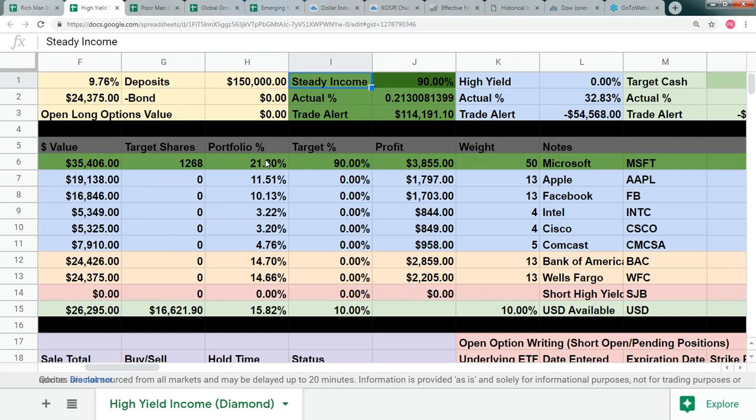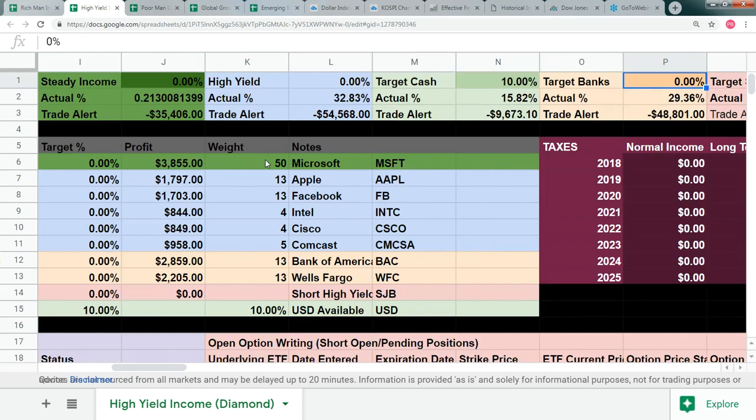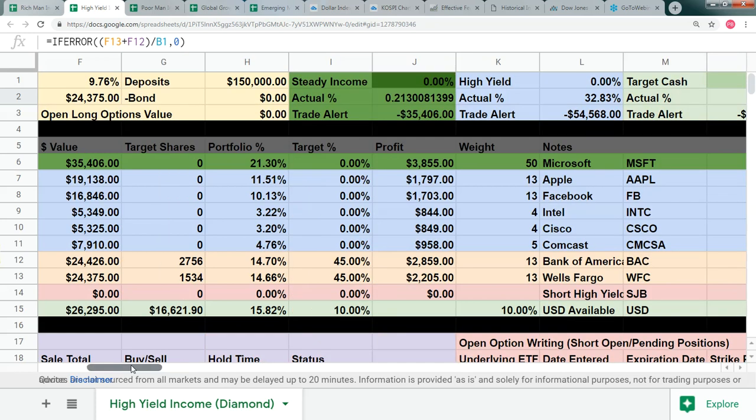The other option, if you want to play it safer, then I would recommend the bank stocks. This is something that has to be supported by the government. There's no way Bank of America will not be bailed out by the government if things get rough. So this is potentially the safest long-term strategy for generating retirement income with the Diamond program. And right now, the banks have been beaten up, so they do have very nice yields. But in general, the technology stocks will have the higher yield on the covered call.